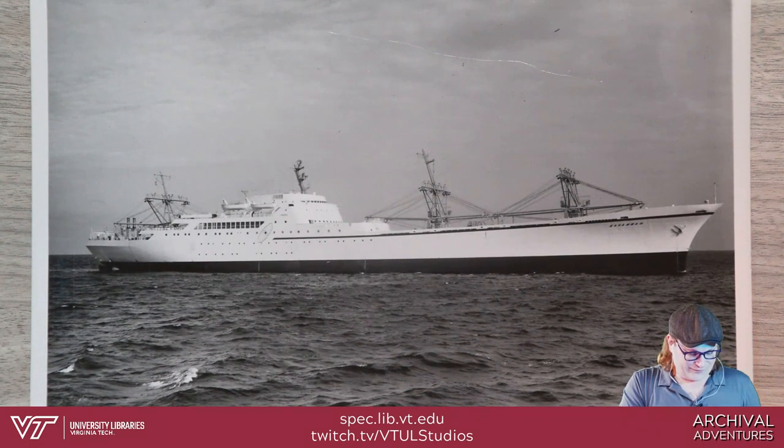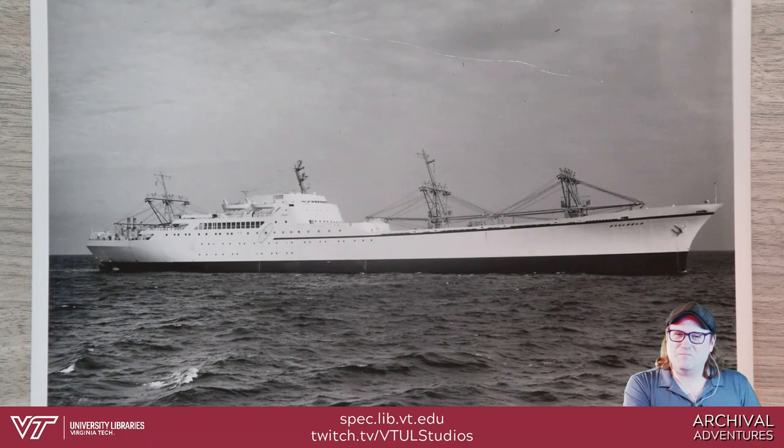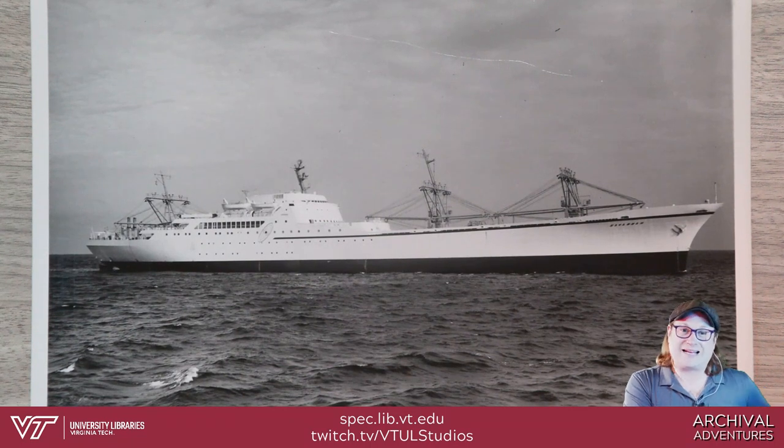I don't know, do we still have nuclear-powered merchant ships? I kind of feel like we must, and I would be surprised if we didn't, but I don't actually know.